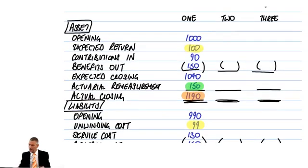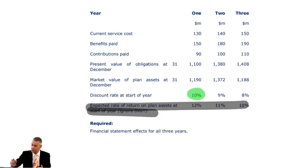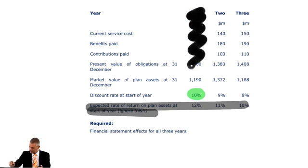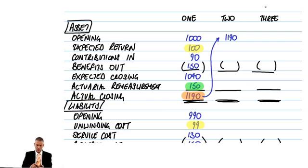So moving to the right-hand side, the start of the current year is the end of last year, so I bring this fella up, 1190. And then I multiply by, I'll tell you what, make sure you go to the second year, so the data for the second year. Discount rate is 9% now. So 1190 times 0.09 gives about 107, roughly. We then copy the contributions in, which is 100. Copy the benefits paid, which is 180. And then we add down.